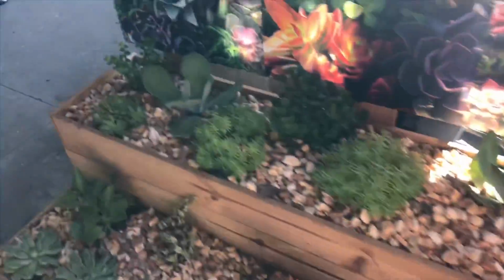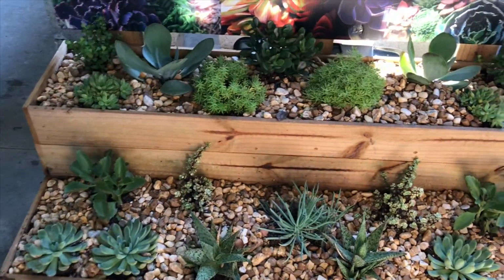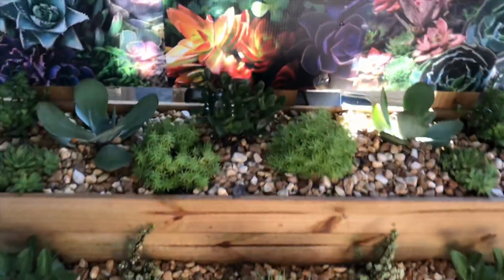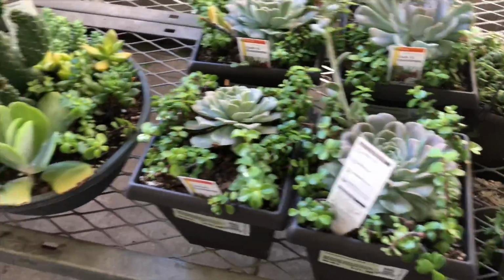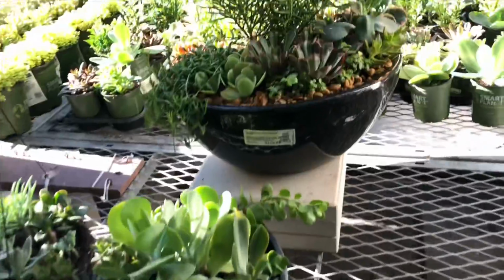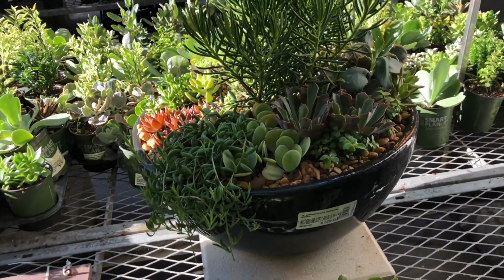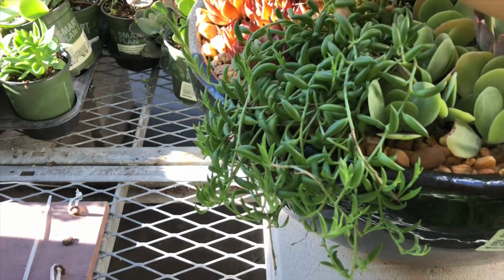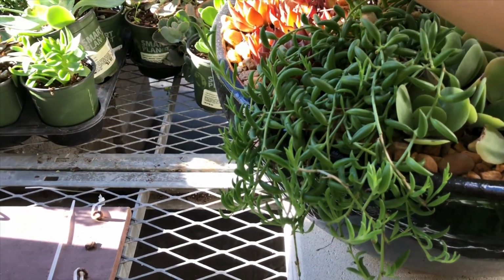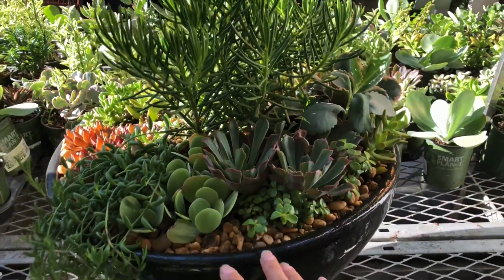Look, they made this look better. I like it. Much, much better. See what they have over here. Oh, wow. That's beautiful. Oh my gosh. And to think that they might let it die if someone doesn't purchase it soon. Look at how pretty this is. $130. It's huge.